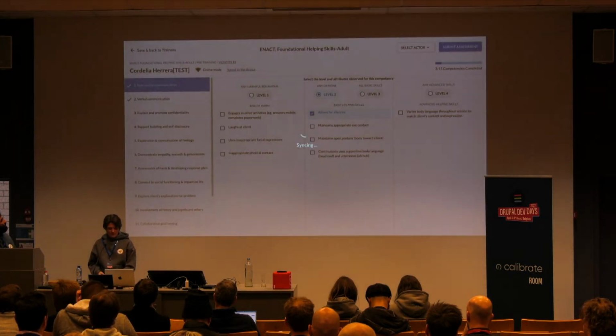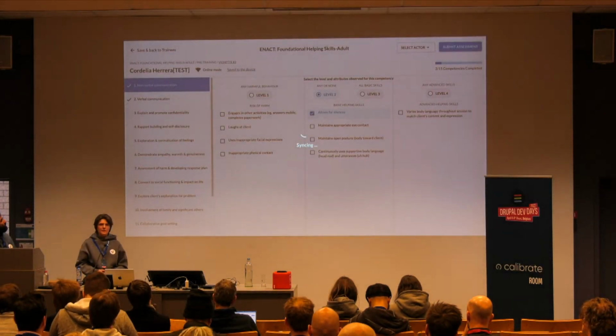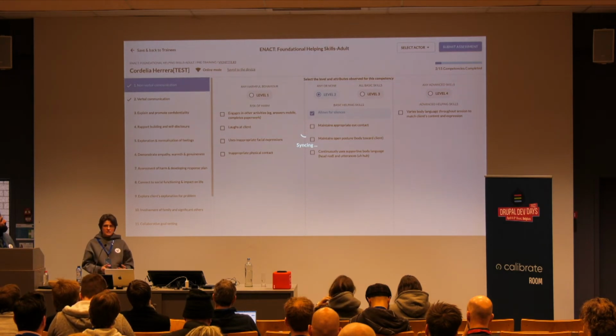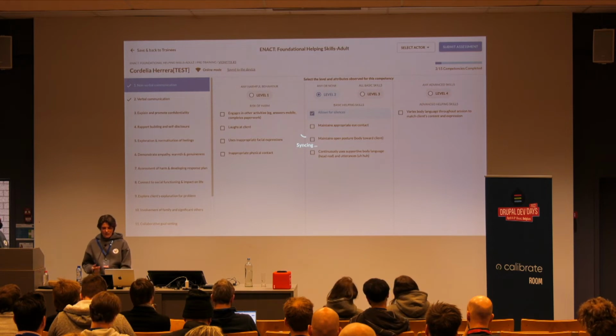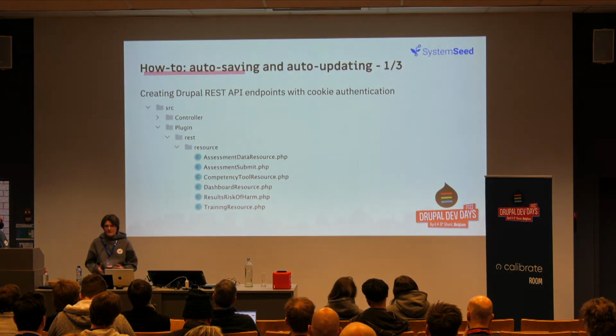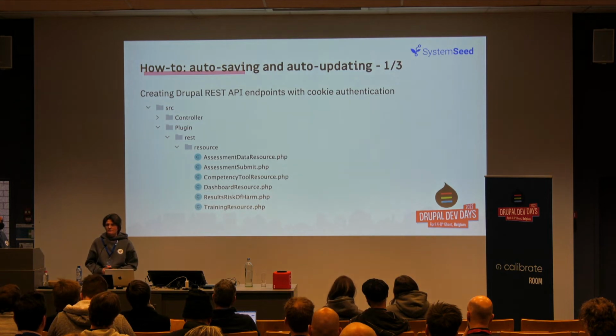Cool, so we have our application translated. The next step is to make it auto-sync and auto-save data so that the trainer can focus on the work and not worry about the app. Again, it starts with Drupal. There are many ways in Drupal to expose data via API. We use REST API. REST API plugins are very easy to create and use, especially when your application is inside Drupal, so the authentication process becomes trivial with cookie authentication.